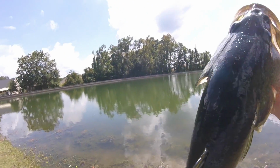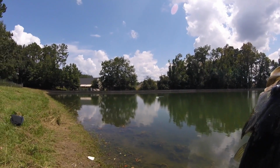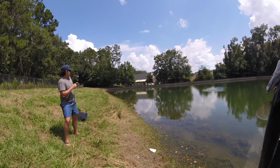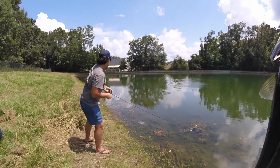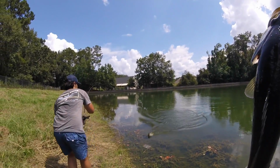Reeling a jig all the way up to the shore, and then I'm, oh my gosh. Oh, that's a big one. Dude, that is a tank. Oh, keep them on, please. Try to not let them jump at all. That is a freaking good double up. Are you kidding me? Dude. Oh, I about fell. That's a good one. That's probably bigger than mine. That is bigger than mine.